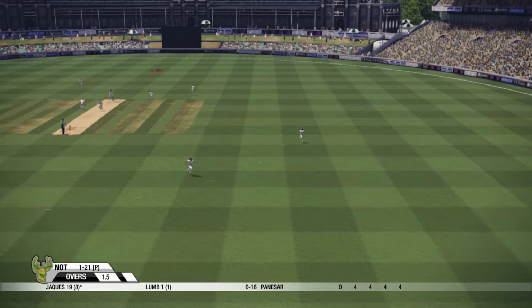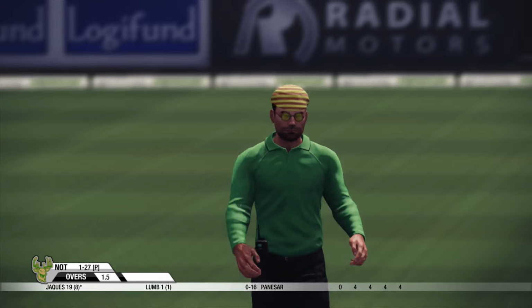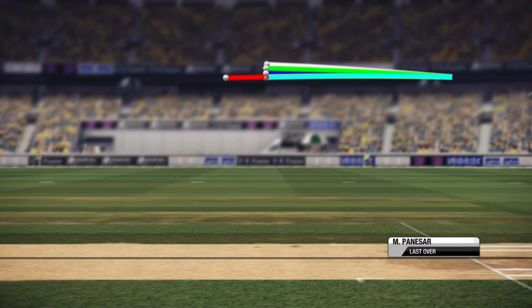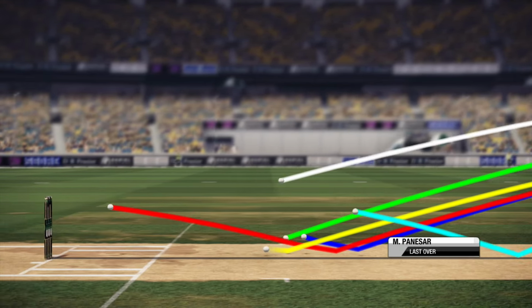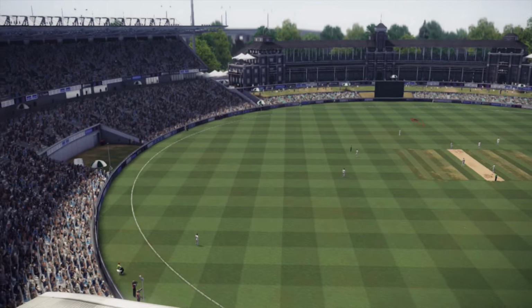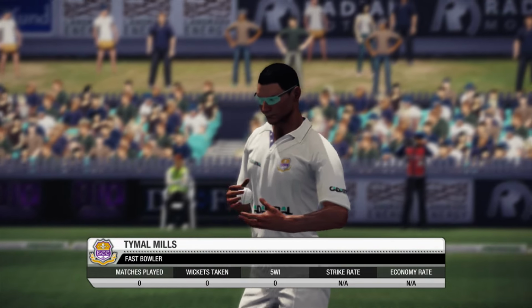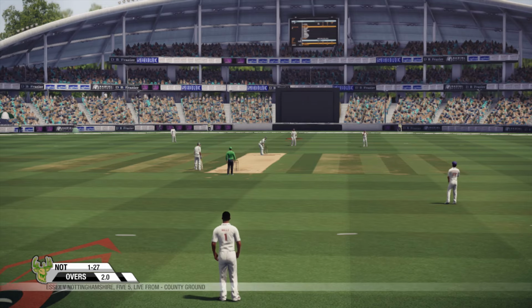Catch it! And this is in the air. Oh dear, an ugly over for the bowling side. Too many runs conceded. So a new bowler is about to begin his spell here.